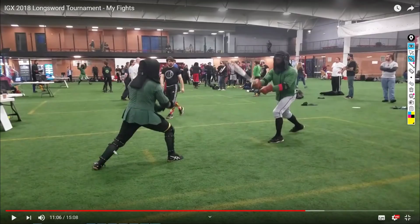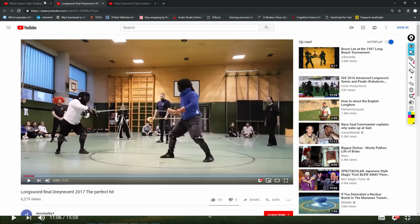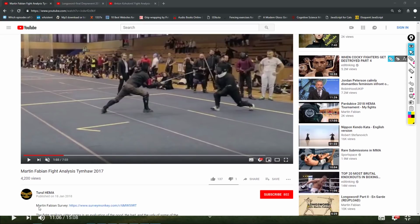So somebody that really uses this well is Fabian, and I can actually show it because I have him already. OBS, there we go. So Fabian, here we go. This is basically the stance that we are looking at, only done at a higher level. Pretty much straight from the heel to his head, and very explosive, very aggressive stance that you can still move backwards in. This is by the way from the HEMA channel.